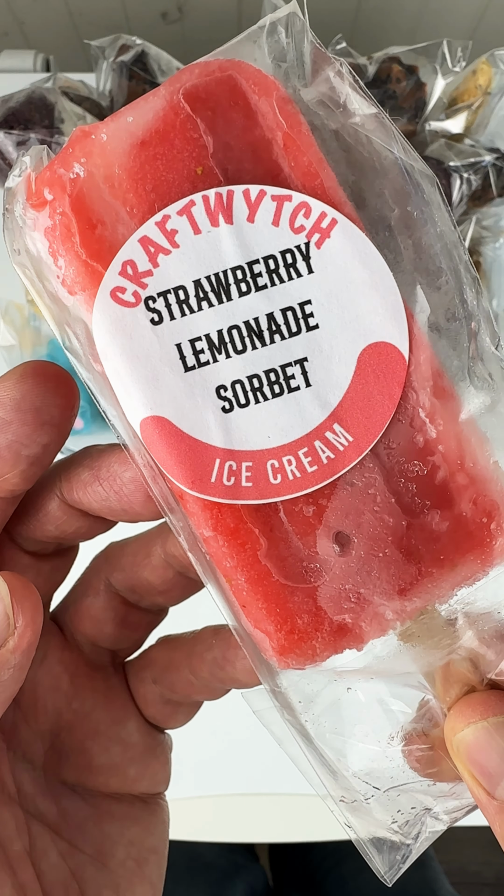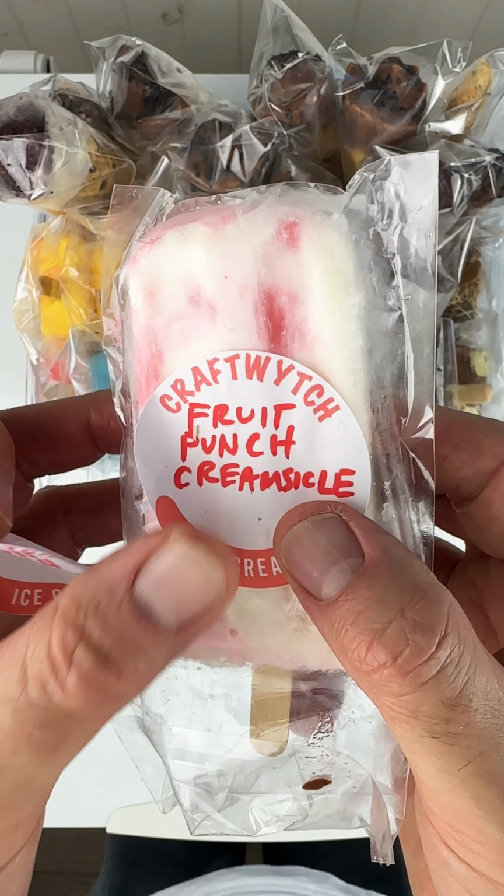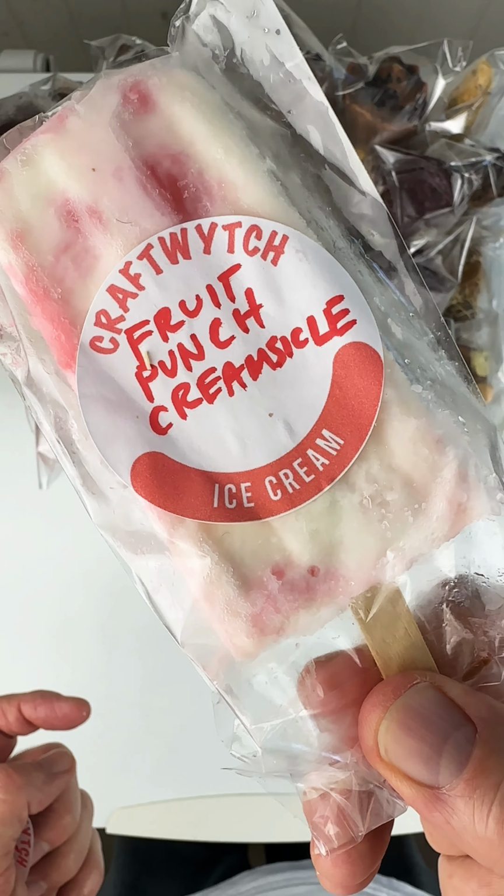Another treat from last Halloween is this candy corn and white chocolate flavor that I don't really love, but it's too cute to toss out. This Capri Sun fruit punch creamsicle has seen better days, but I don't mind an icy popsicle, so I'm sure it will be a welcome treat on a hot summer afternoon.